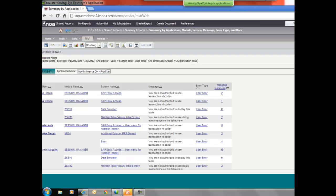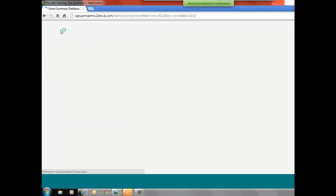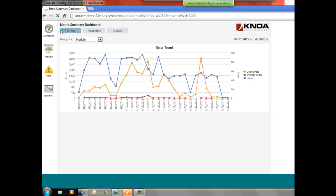So here, for example, as we drill down, you can see the exact users, you can see the exact transactions, the screen names, the error messages, how many times those errors are occurring, and you could keep drilling and get to the actual instance level detail. So that's one approach of how the NOAA solution is used, and it allows the companies to build what we call a Service 2.0 organization.